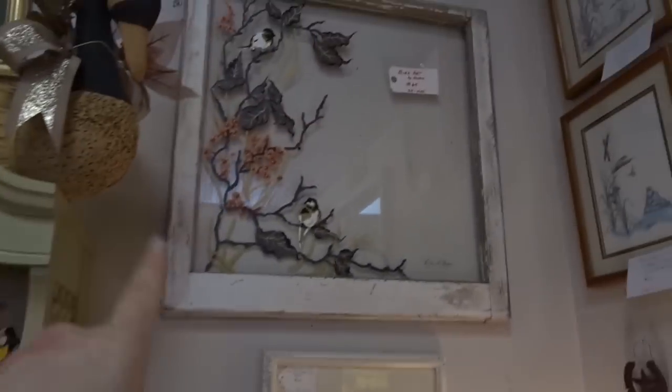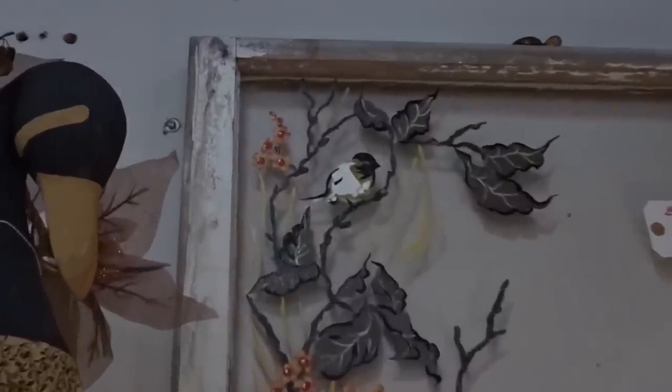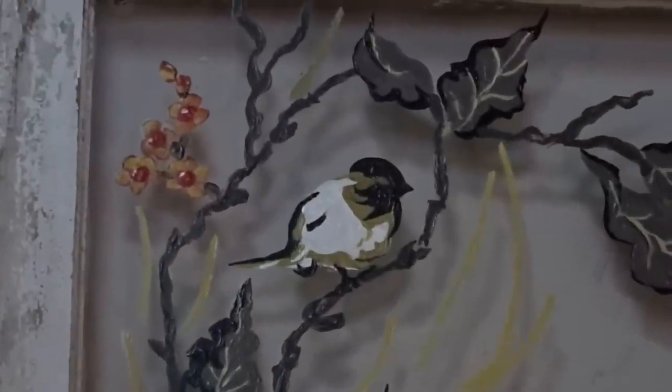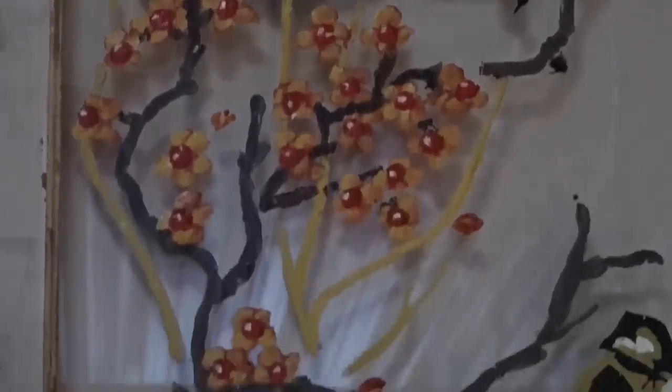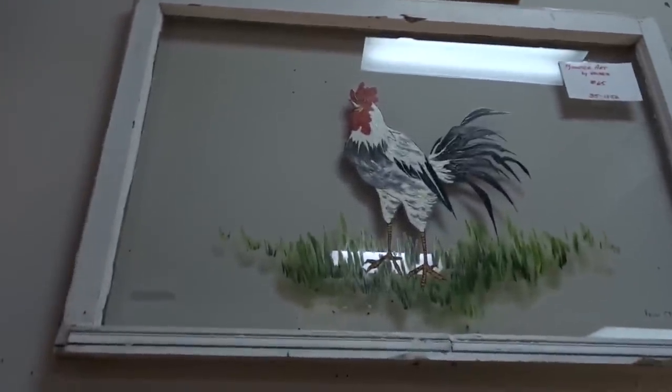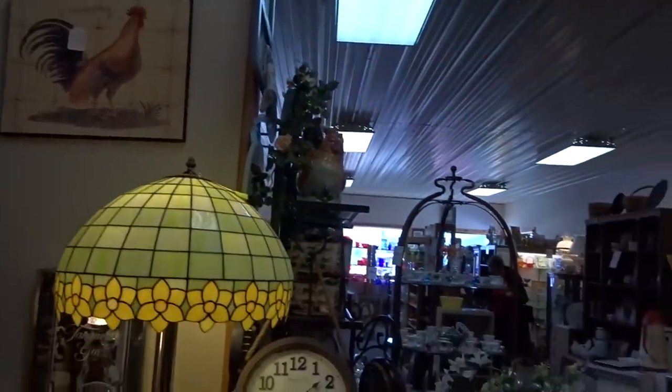Oh, I love that hand-painted window. Ooh! Wow. $65. What a cute craft idea. You just take a window and paint it, I guess. And I got one with a rooster. Another $65. I don't know. We're not having luck yet.